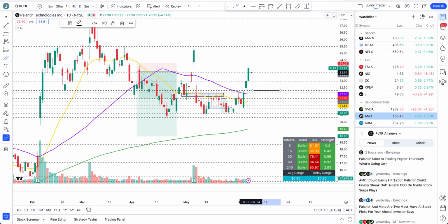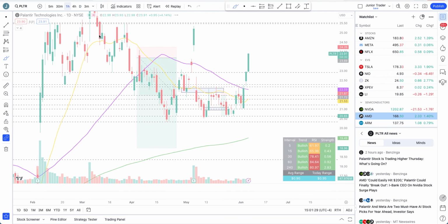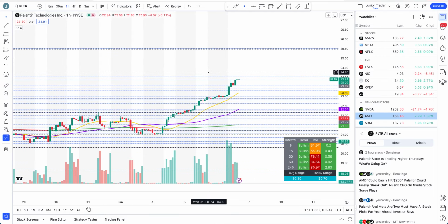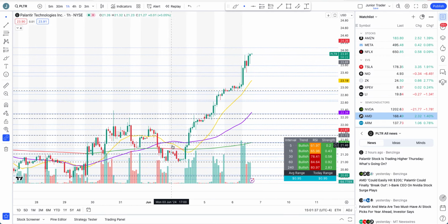These are just the pullback zones on Palantir. I don't expect it, at least right away, to come down to $22.30. If it starts to do a pullback, we might be bought back up at $22.93 or even before that, because these are strong demand candle zones. So this is just plain bullish. Let's see if there's any pullback coming in on this. No, I'm not seeing any pullback coming, at least not right now.